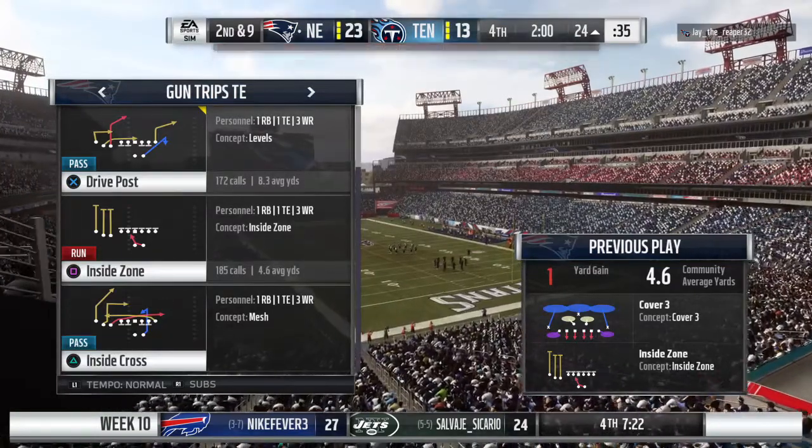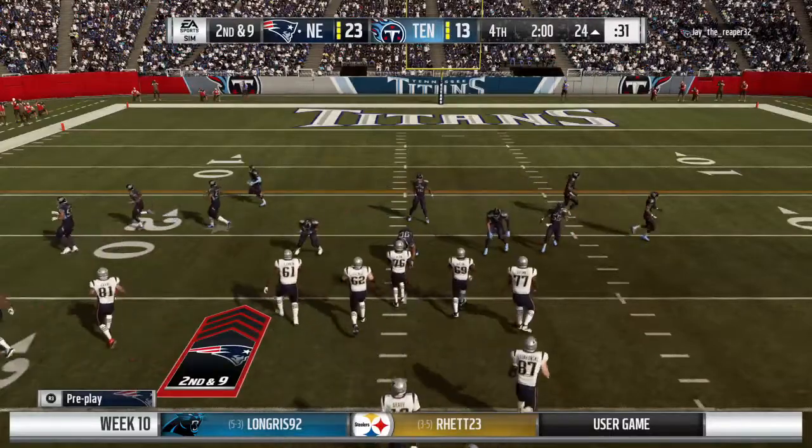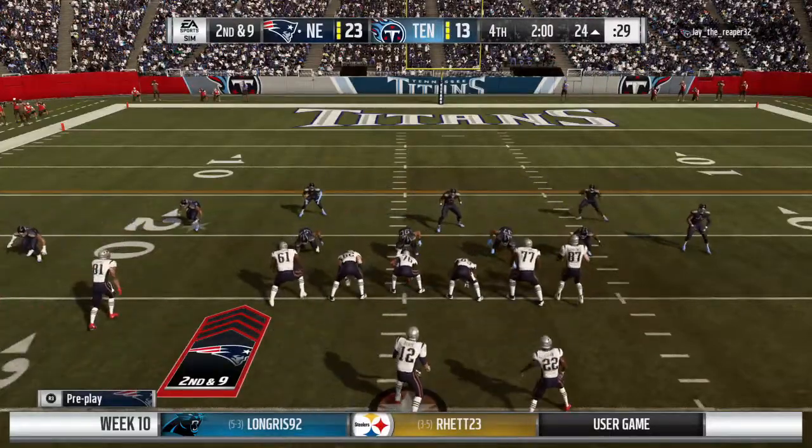Time for a break. We'll come back to wrap this one up after this. So 2nd and 9, and you'd have to figure just about all 11 probably crashing the line here.